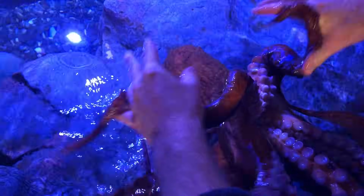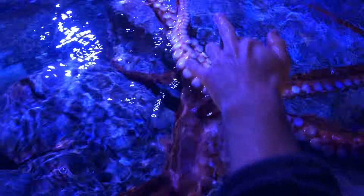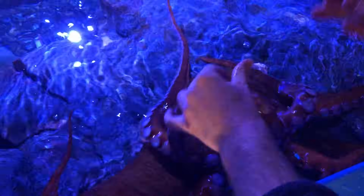The way I know she doesn't like certain other foods, she doesn't really like shrimp. If I hand it to her, she drops it and leaves it for the sea stars to eat. Really? Yeah, she's already eaten all the good stuff, so that's what she wants.